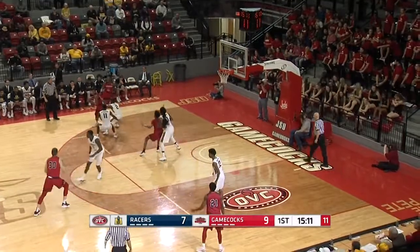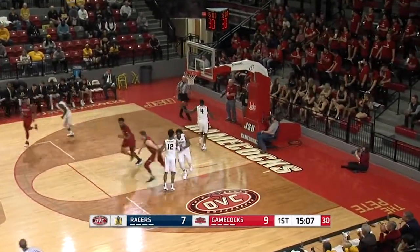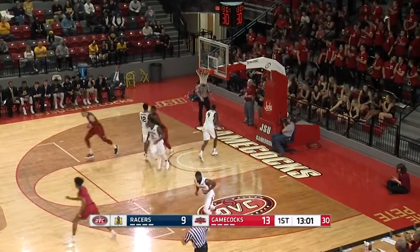Swings it up top to Cam, left side of the floor to Marlon Hunter. Hunter open, puts up the jumper and knocks it down. And Jacksonville State now leads it. Hunter, he'll come behind the screen, come left side, they'll leave him alone. He'll shoot the three and knock it down off the dribble. Marlon Hunter drains the trey.